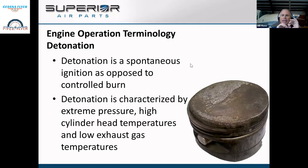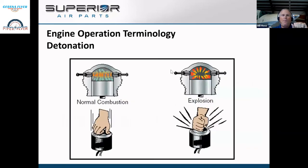You can't get into detonation, assuming all things are equal and that we don't have contaminated fuel and we have our timing set correctly and things like that. But I'm talking from just a pure leaning aspect. If you're at or below that max cruise power setting that I talked about, you should have no problem and never ever experience detonation as part of a leaning process whatsoever.